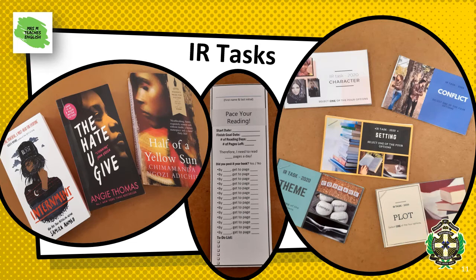The photograph on the right shows the 5 written assignments which have to be completed. There is 1 booklet for character, another for conflict, and setting, and theme, and plot. Each credit card-sized booklet contains 4 options. The students choose 1.